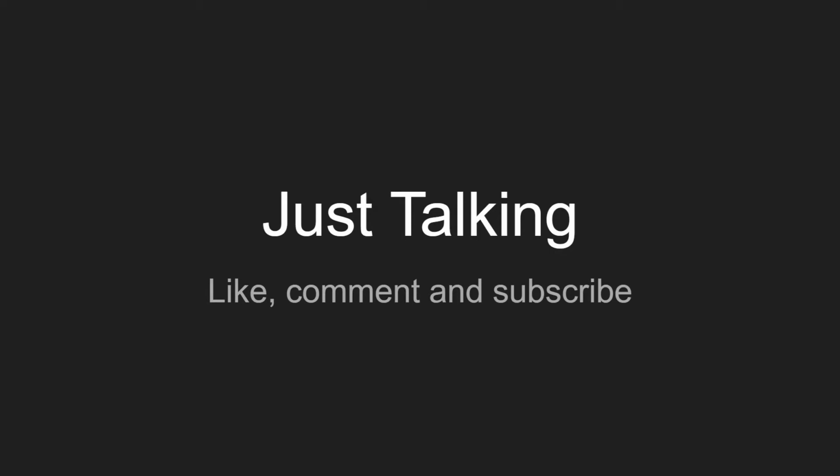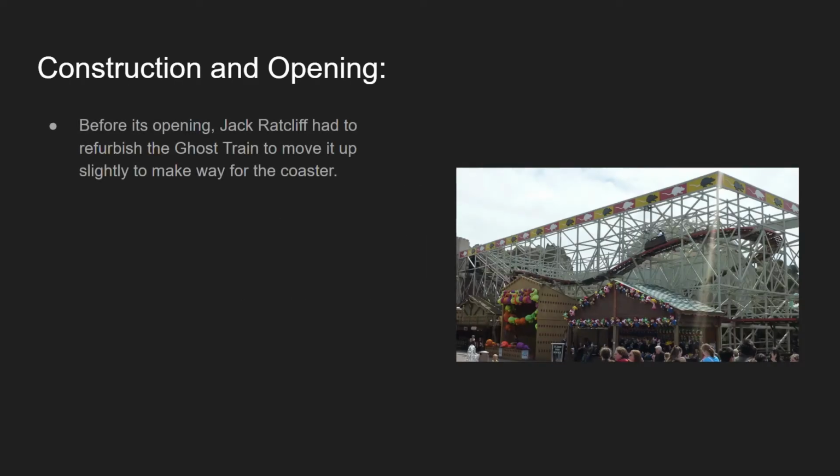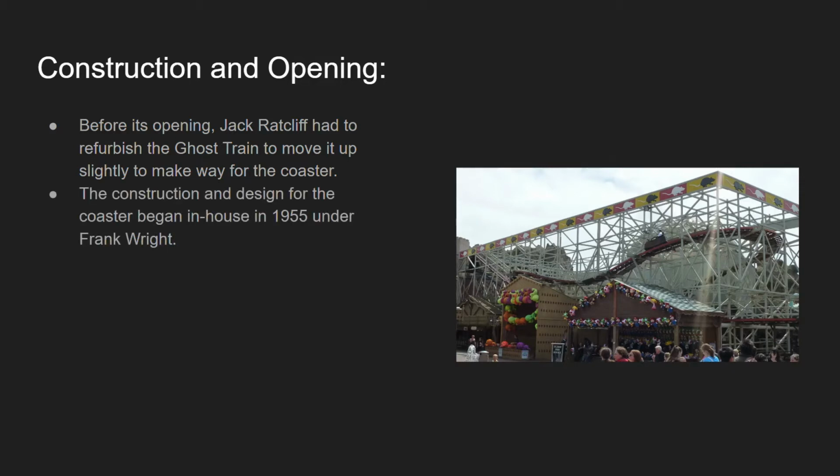So let's get into its construction and its opening. Before it opened, Jack Ratcliffe had to refurbish the ghost train to move it up slightly to make way for the coaster, and this was in 1957. The construction and design for the coaster began in-house in the park, so none of the parts were actually shipped in from a different country, unlike some of the newer rides at the park.